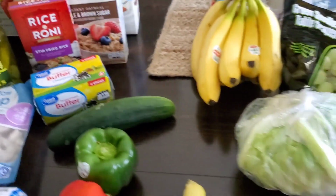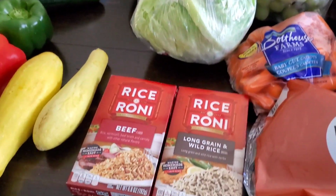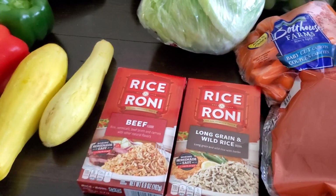It's all right. Let's be positive. It's 2020. We made it to another year, and that's awesome. So not going to be negative.